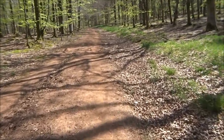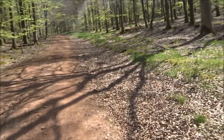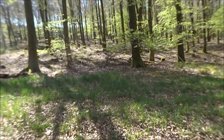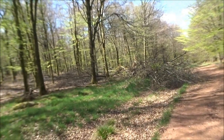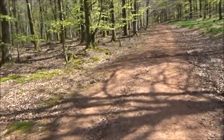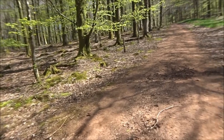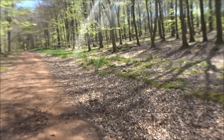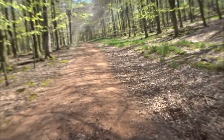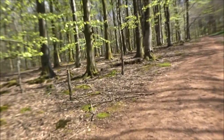It's well worn. Something does come along here. It's well worn. It's known. But I've got it to myself today. All to myself. Not a deer in sight. You can bet your life, and I've said this loads of times, the moment I turn Sony off, a deer will appear. Now, we haven't crossed one main track yet.